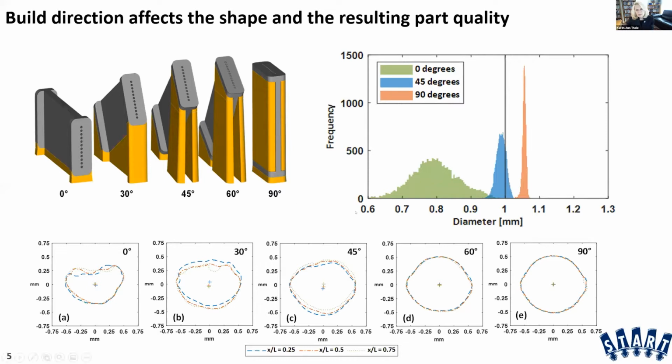This is a simple illustration of taking a part and going from 0 to 90 degrees with different build directions and showing how the ultimate microchannel results. You can see that with a 0 degree or horizontal build, the roof caves in, whereas with the 90 degree build, you get a shape looking like this. Still not a perfect circle, but it certainly has a different shape.